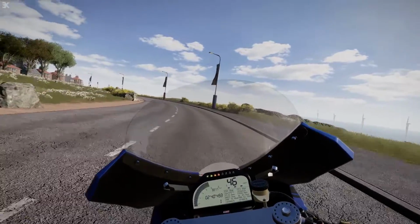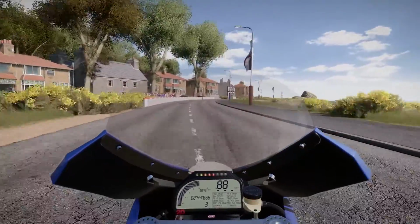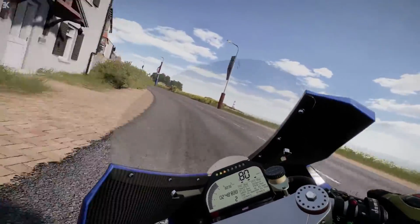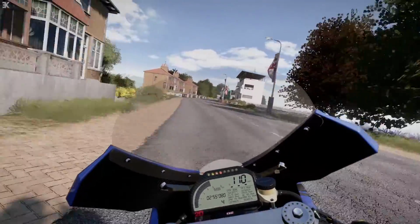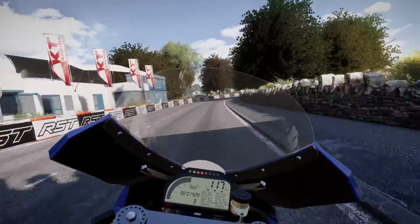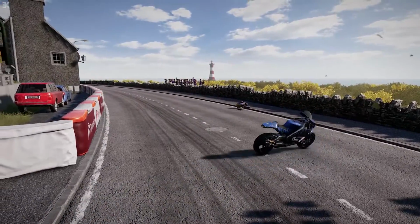At least we've got some clear space now, and we can just concentrate on actually riding around the circuit. Yeah, maybe they could have some fixtures on the hillside and stuff, like warm-ups for the main events. That'd be pretty cool. Why is the bike not stopping?